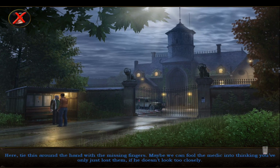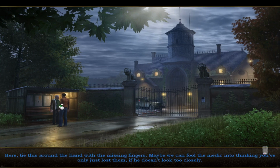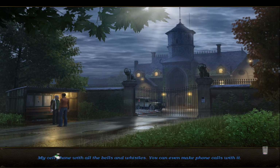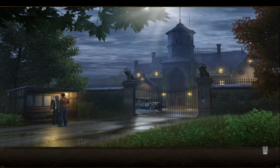Here, tie this around the hand with the missing fingers. Maybe we can fool the medic into thinking you've only just lost them, if he doesn't look too closely. My cell phone with all the bells and whistles. You can even make phone calls with it. I hope my plan works.